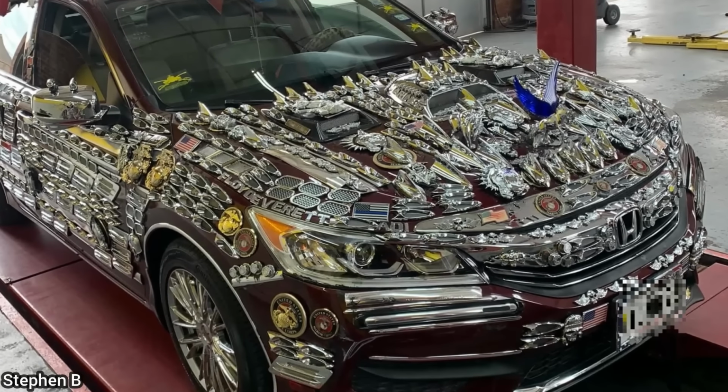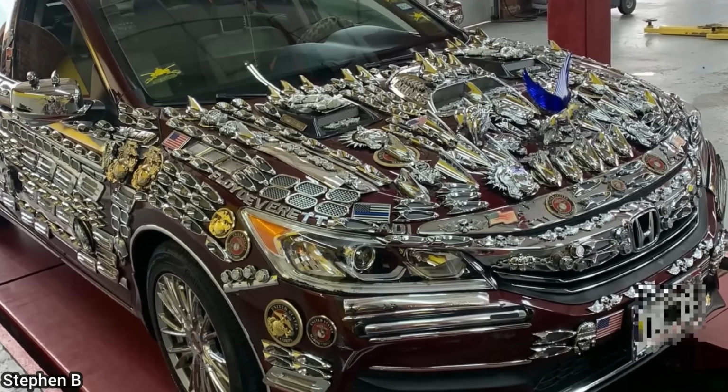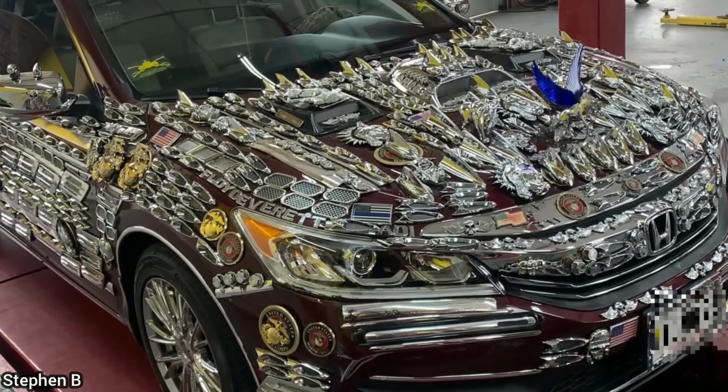And this customer came in as they wanted some more chrome pieces installed on their hood that require some drilling to install them. A customer drove in for an oil change before going on a road trip.